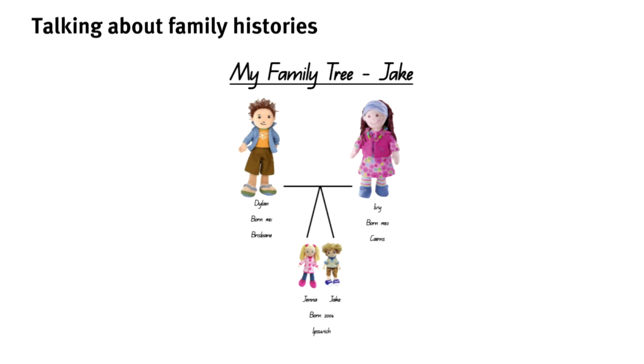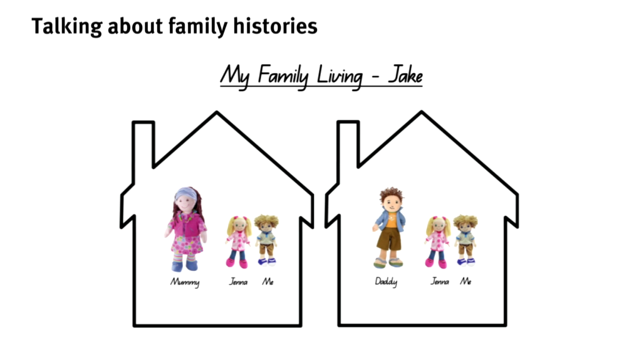The family history journal went home with Annie and Jake, and parents were able to work with their children at home to explore their family and their family living situation.